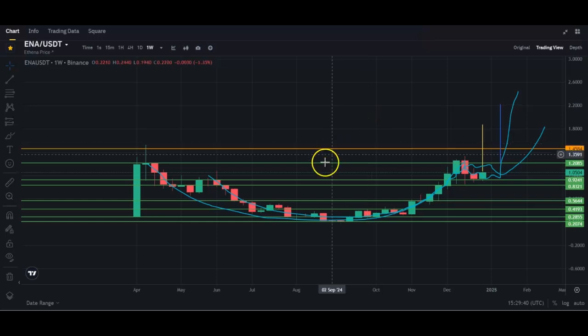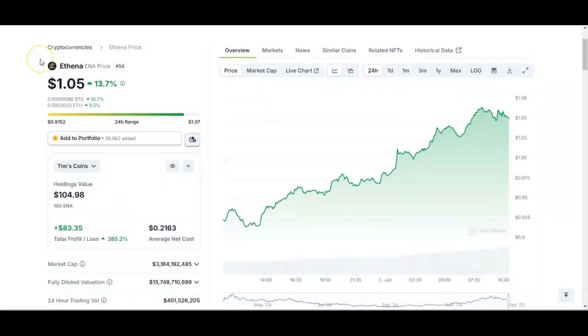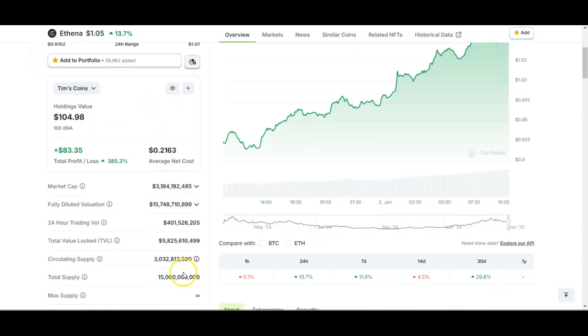It's just really too hard to say where this cup and handle starts. Tokenomics of Ethena: basically there is about 15 billion in total supply. There is an infinite max supply. I don't like that about Ethena, but hey, it is what it is. Right now it's still pretty low with the circulating supply. It looks like maybe this went up a little bit. Last time I remember it was like 2.9 or 2.8, so yeah, it appears it has gone up.